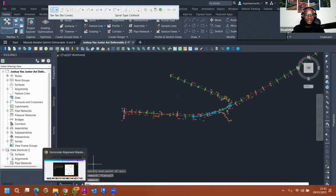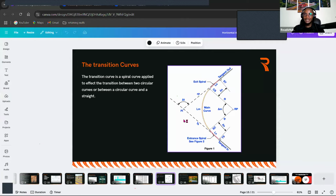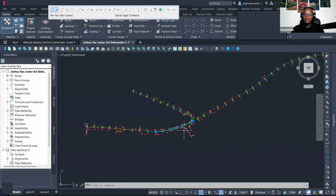What I am doing now is I am actually replicating the geometry of a horizontal curve. This, as a beginner, trains your mind to predict and anticipate. When you do this, you can learn faster. You can be able to predict even without necessarily estimating. So that's what I've done.